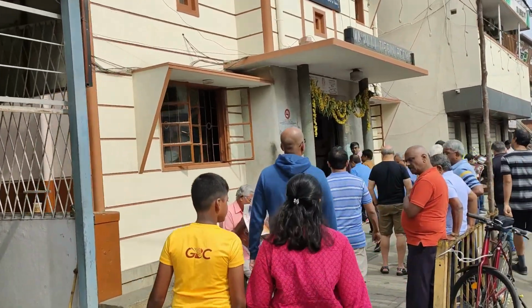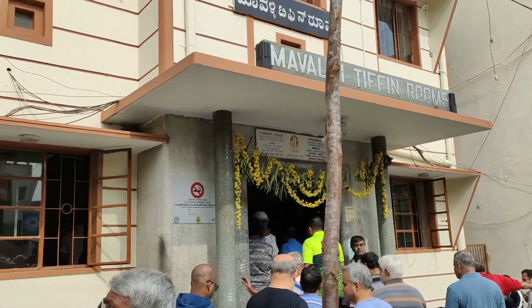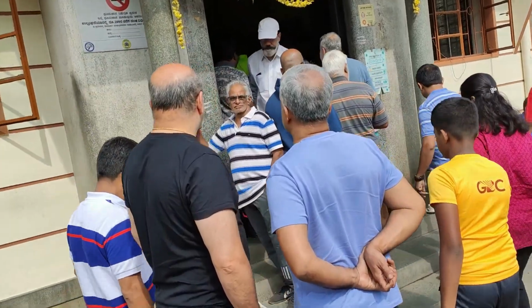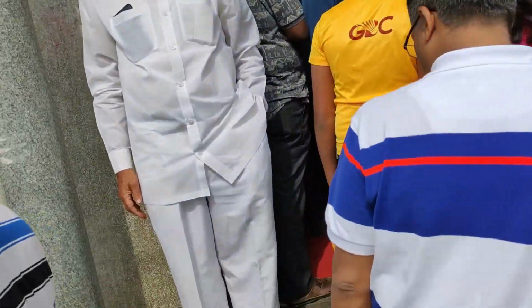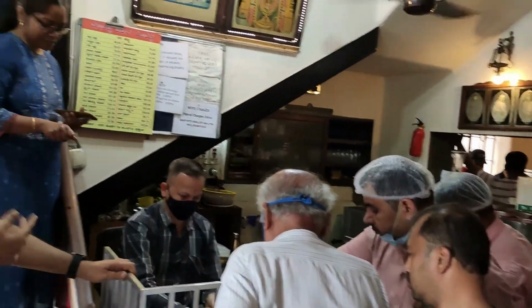So MTR actually has a lot of history attached to it. It has a lot of famous personalities who have come to this place and visited and had breakfast, lunch, whatever. So you'll find a lot of photos about this place once you enter. I can see it's packed. It's packed to the core, and I think a lot of people are waiting as well. I think most of them are from Lalbagh, have come to visit Lalbagh.